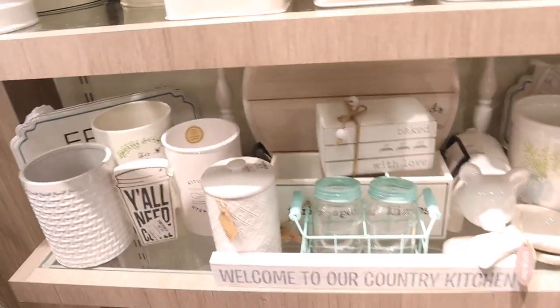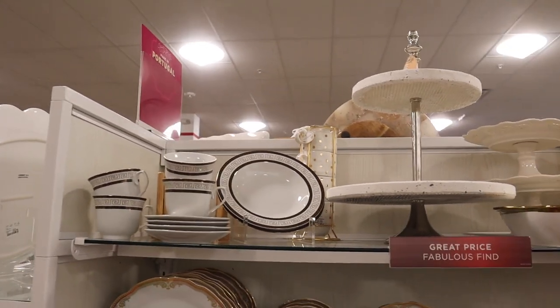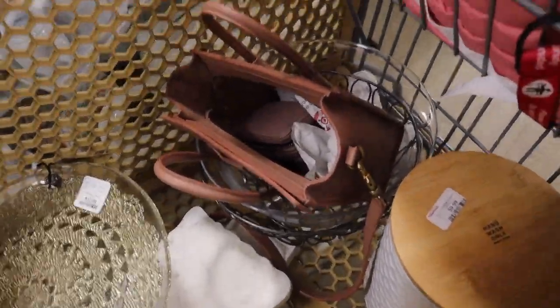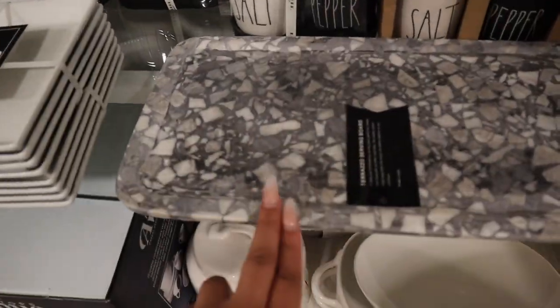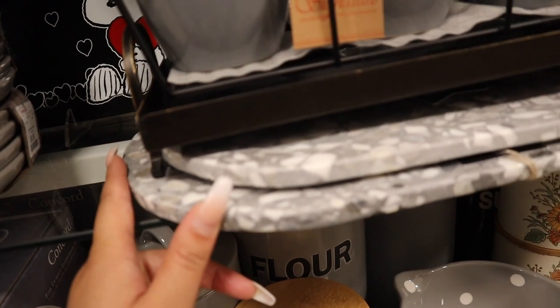Anyways, guys, I don't have no luck. I'm going to go check out a different one because I can't find nothing I'm looking for. I'm liking this, but that just looks too heavy. And this one is really cute. I like this one. Okay, guys, so I found this and I found this. I'm gonna check another Home Goods, but I might get different holders for it. I found this one too, and this one. I think I like this one right here. So I'm gonna try to grab that.